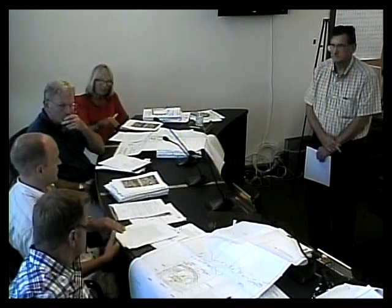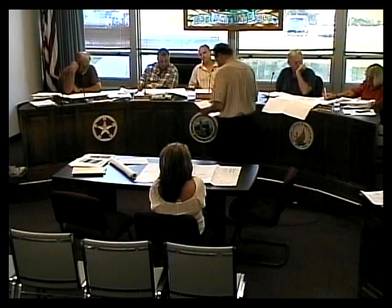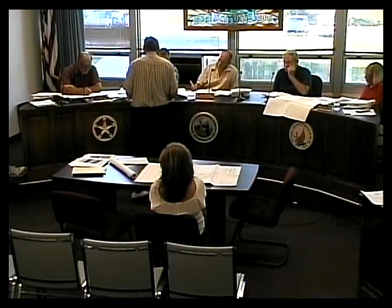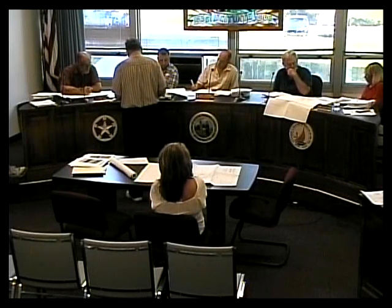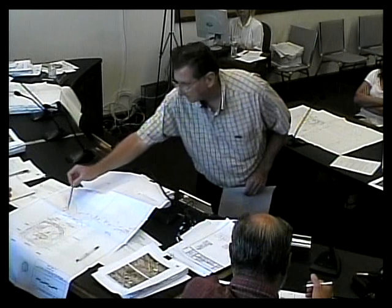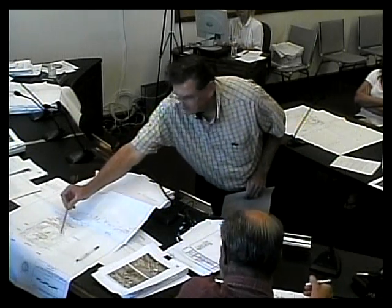You want to continue with the rest of the list? The rest of the items, sure. Okay, hopefully it's a little bit easier. This is to plant seven rows of regards plants along the top of the slope. Those are shaded in red. There's one existing row of regards over there.